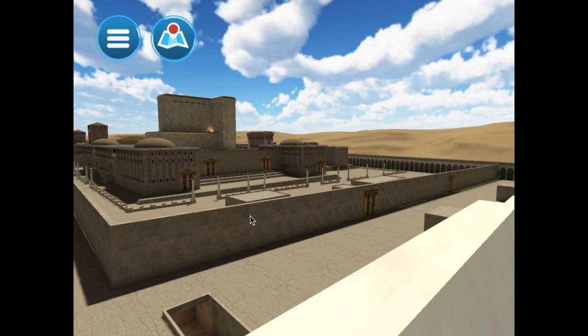Now, when he had finished measuring the inner temple, he brought me out to the gateway that faces toward the east, and measured all around. He measured the east side with the measuring rod, 500 rods, that's cubits, by the measure of the measuring rod all around. He measured the north side, 500 cubits, by the measuring rod all around. He measured the south side. What you're looking at right now is a south wall on the Temple Mount of the verse that I'm reading.